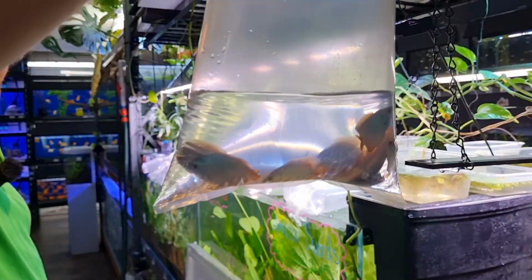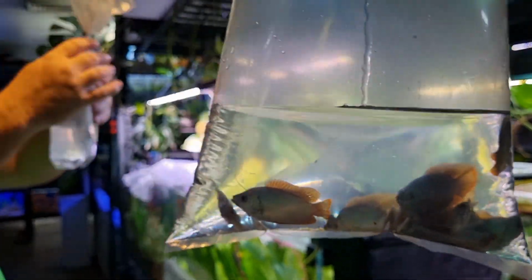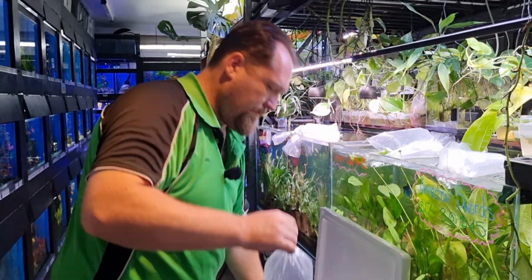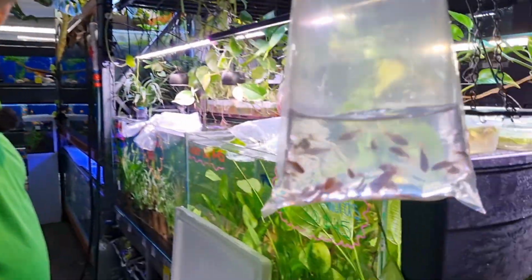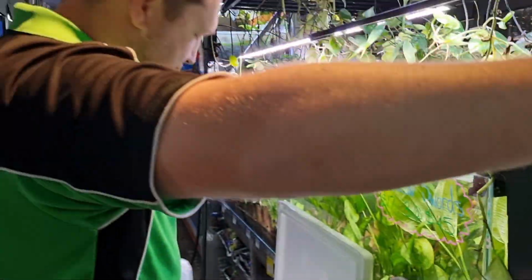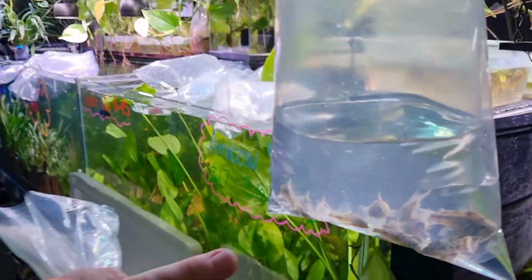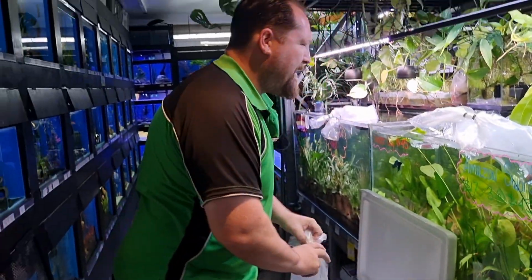Dwarf gouramis, looking really good. They look nice and healthy. Happy days. Another male giant there. Okay. I think these are the longfin cherry barbs, which aren't as good as what we were getting from the last lot, but you get what you get and you don't get upset, as my mother says. Another giant male and loads of pepper corydoras as well, which is cool because that seems to be the only corydoras we haven't been able to track down for a while at a reasonable price.